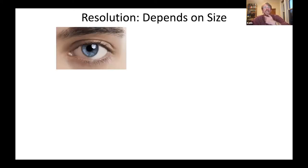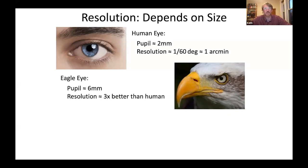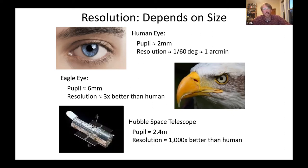So for example, a human eye has a pupil that's a couple of millimeters across. That gives a resolution of something like an arc minute, 1/60th of a degree. An eagle has a pupil that's about three times bigger than a human eye, and their resolution is about three times better. That's why eagles can see things much farther away than people can, because they have much finer resolution. The Hubble Space Telescope has a pupil of about 2.4 meters across, which means that its resolution is about 1,000 times better than a human. This is why Hubble gets these amazing images, partly because it has a large collecting area. So it gets a lot of photons. It's got a big light bucket. But a lot of it is just the really fine resolution that you can get out of it.